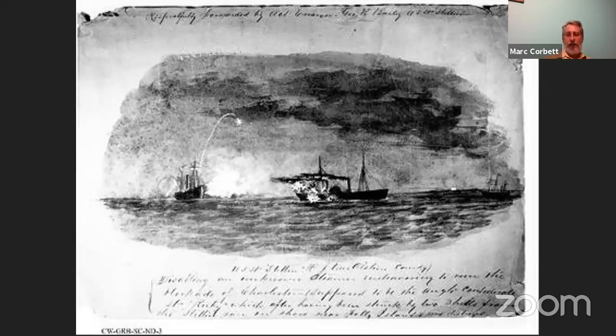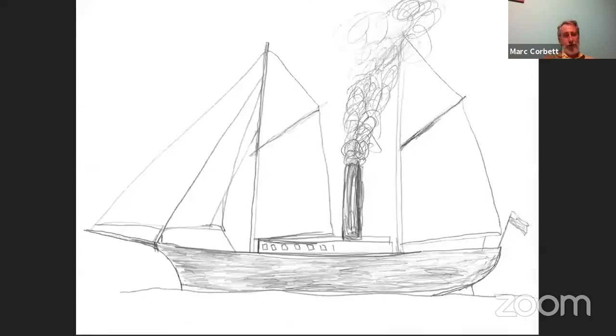So what do I think Stetton looked like? Don't laugh at my drawing, but this is what I think she looked like around the time she ran aground. Her initial Lloyd's registry stated that she was brig rigged. In her sole appearance in the American Lloyd's Registry in 1866, she was reported to be schooner rigged. The crew and the passengers all made it safely to shore after the stranding.